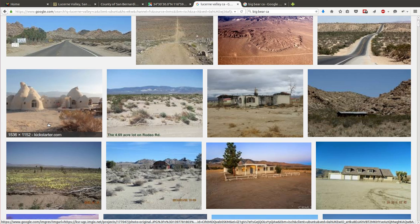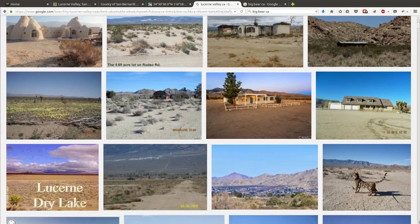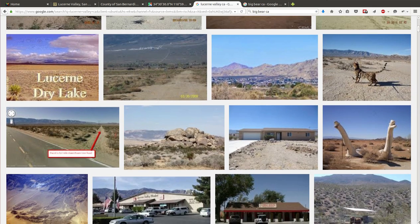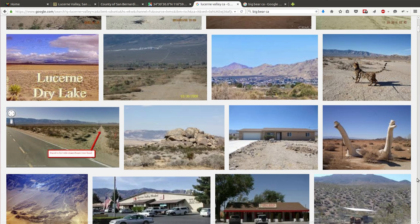People don't tell you what color to paint it or what shape or materials to use, and it's wide open. If you're willing to go have a shot at it, you get some cheap land and you don't have anyone telling you what to do, you can run your own place. This is a great place to do it. Here's an idea of the kinds of roads in the area.